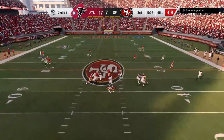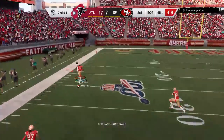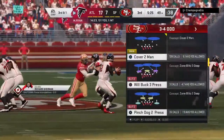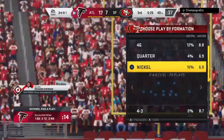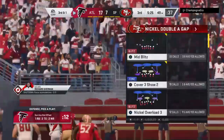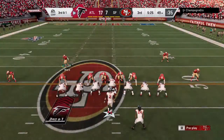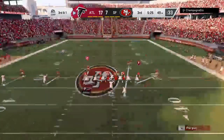Ryan looking downfield for Jones. And on the left sideline, he caught it, but out of bounds, according to the head linesman. Incomplete, so the ball a little late getting there, and it's 3rd down. They tried to throw on 2nd down, unsuccessful. Now it's 3rd and 1.